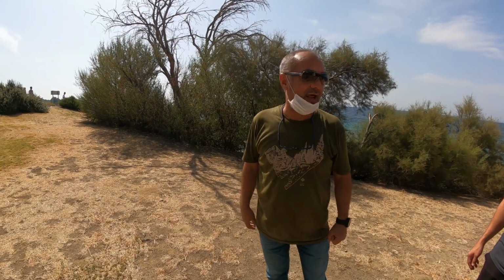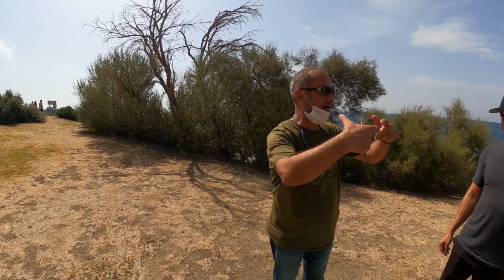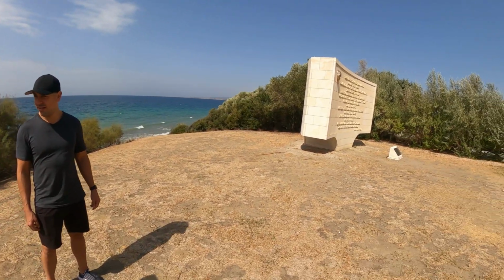ANZAC Cove is just around the corner. This is, remember, Ari Burnu, the place called Ari Burnu. One more place just around the corner is North Beach. We're going there as well.